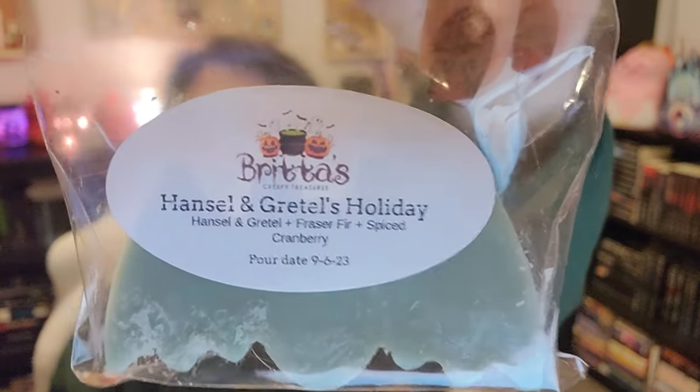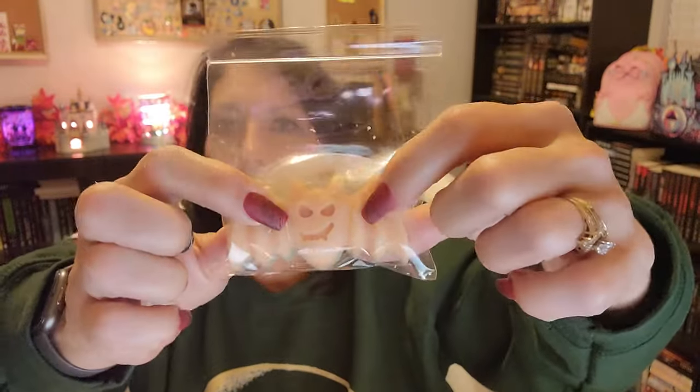I got Hansel and Gretel's Holiday. So Hansel and Gretel, Fraser Fir, Spiced Cranberry. So this is a fun little sample. I love these samples. What I do is I just cut it in three, cut its wings off and put it in three warmers. So that's fun.